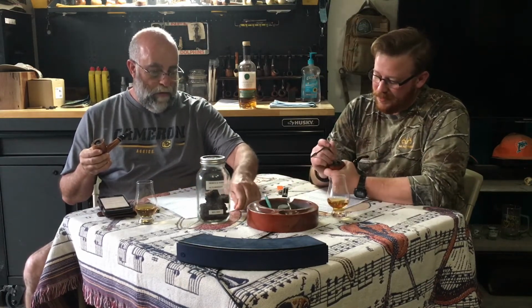So we've just finished a big supper and now it's time to sit back and relax and have a nice smoke. So we decided that today we were going to have a great after dinner smoke with Hearth and Home 10 to Midnight. Now Hearth and Home 10 to Midnight is a Russ Roulette blend.